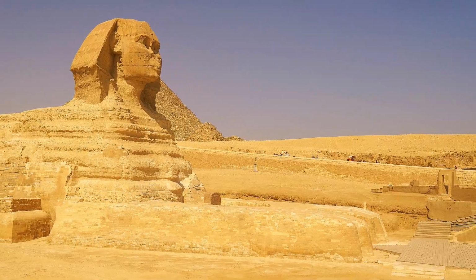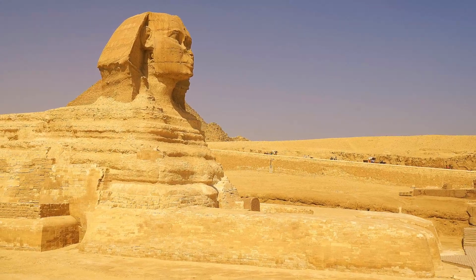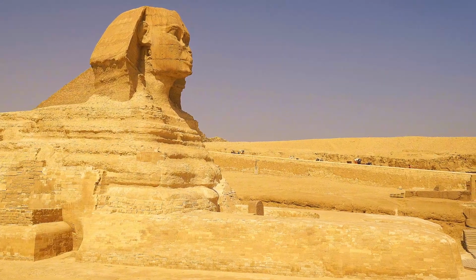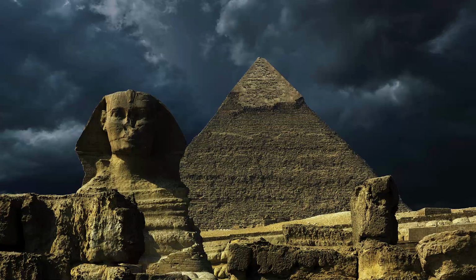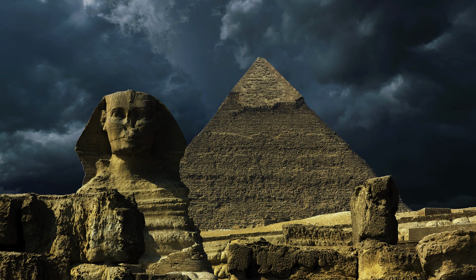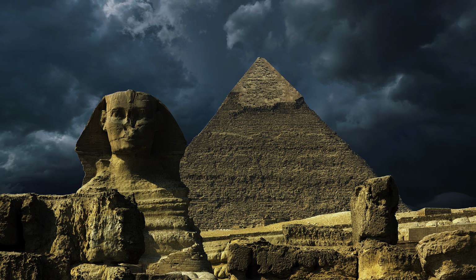And here's the thing. We know that ancient civilizations had a deep understanding of the stars, using them for navigation and even as symbols of power. Could the Sphinx have been built to align with a specific star or celestial event, like the rising of the sun during the vernal equinox? That's some next-level design, right?